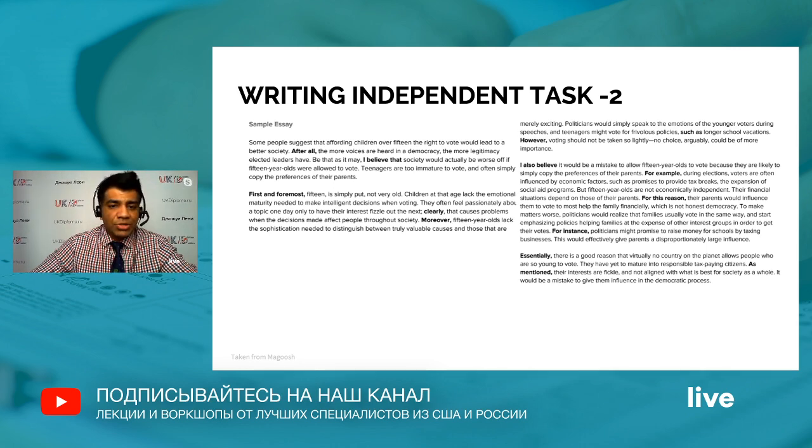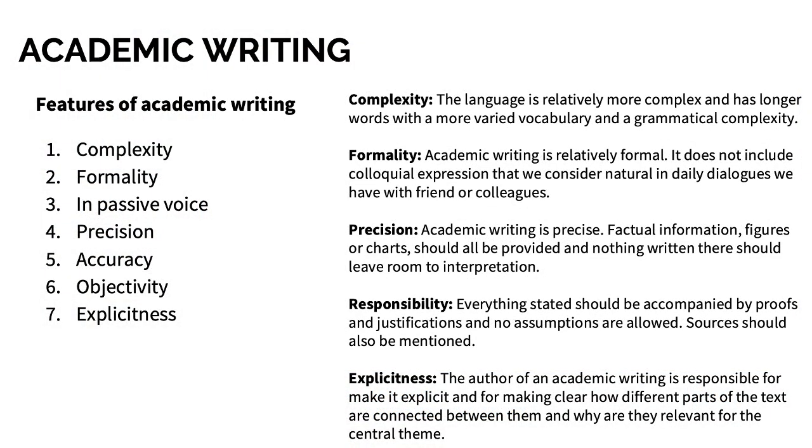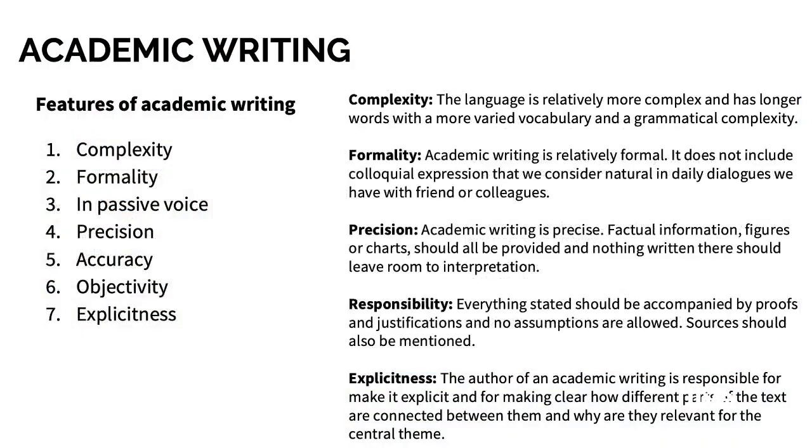So if you go to slide number 22, here are some of the features which you need to incorporate while doing academic writing. This is something which you're expected to do in the first year of your university or for your postgraduate course. And that is the level of English you must have in order to even begin academic writing. So if I were you, I would choose a simple word, and look for a higher meaning of the same word.